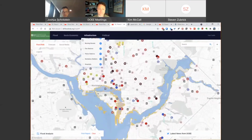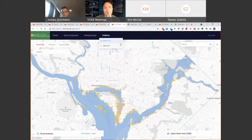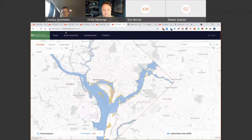Some other things that you can do, I'm going to go ahead and click all these off. Again, this is all in the flood risk tab. If you wanted to know what ward you were in or what ANC you're in, you can click that up here and it'll tell you.